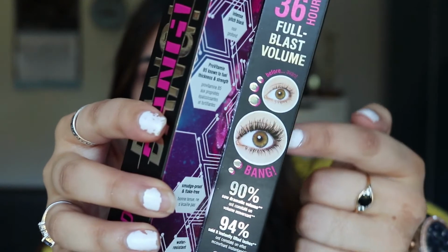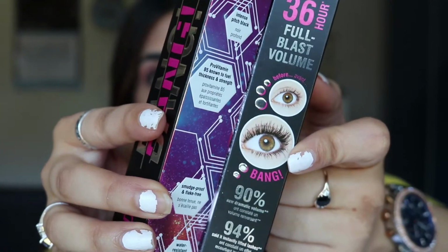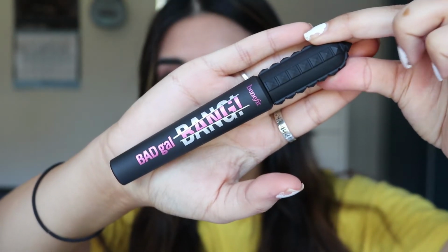There's also a before and after shot of the mascara. That's obviously the before, and that's apparently what it's supposed to look like, but obviously we're going to be testing that. First of all, I love the packaging.